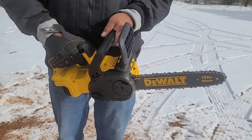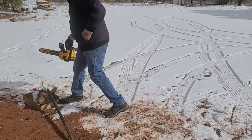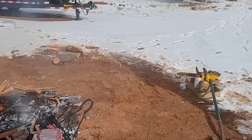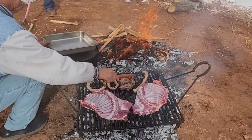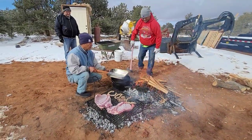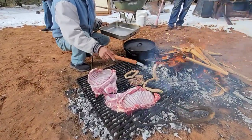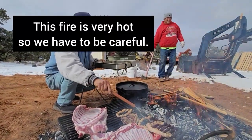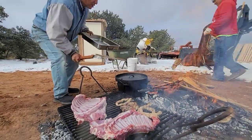That's my dad's new Christmas toy. It's so cute. My husband sent that to my dad so he could just cut the little wood up in front of the house. Instead of taking out his bigger chainsaw, he has that small accessible one that he can just cut little pieces with. So it's really cute. It's like a toy. And the guys will say, "Whoa, that's not a chainsaw." Oh my gosh.